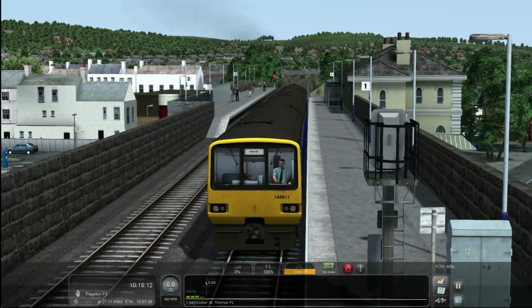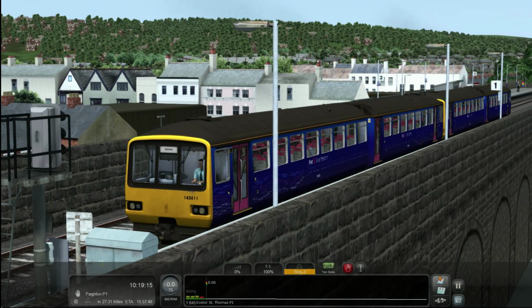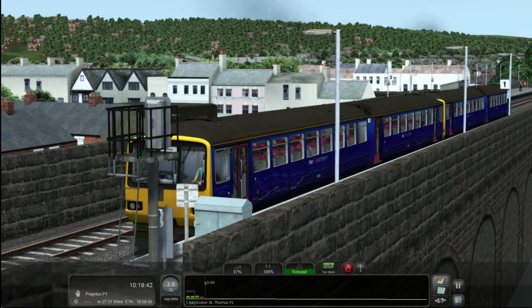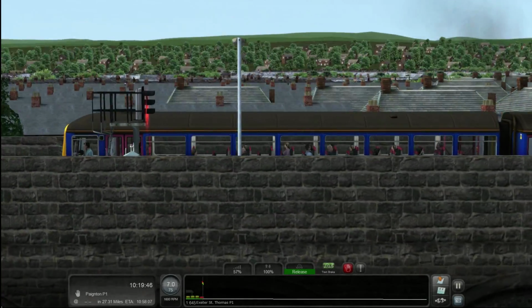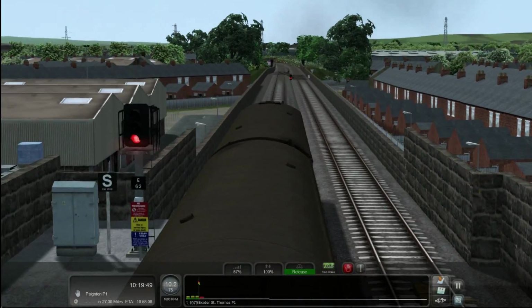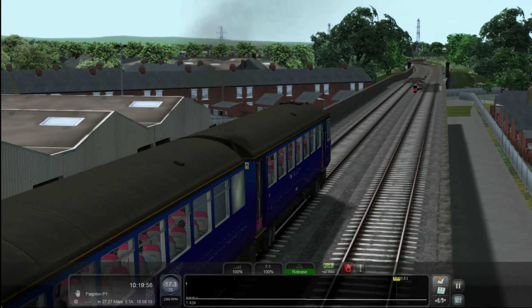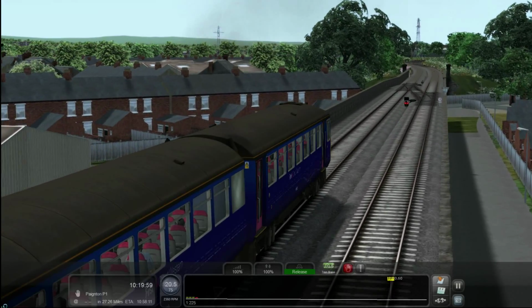We'll switch to an outside view, let the passengers off. There we go. Right, we can now go. Take the brakes off. Sound effects for this train are very accurate. That signature bus engine sound.